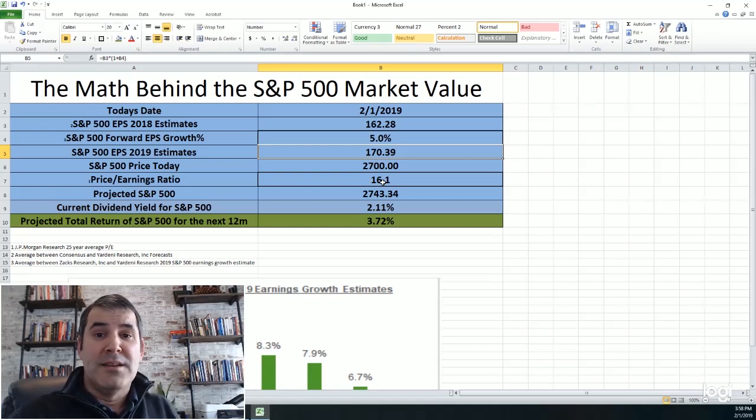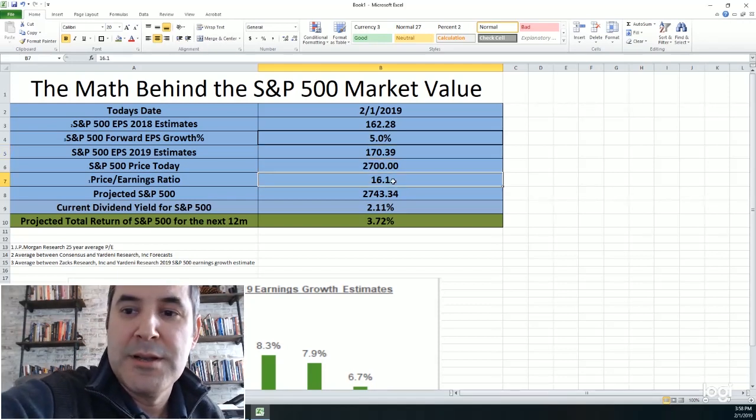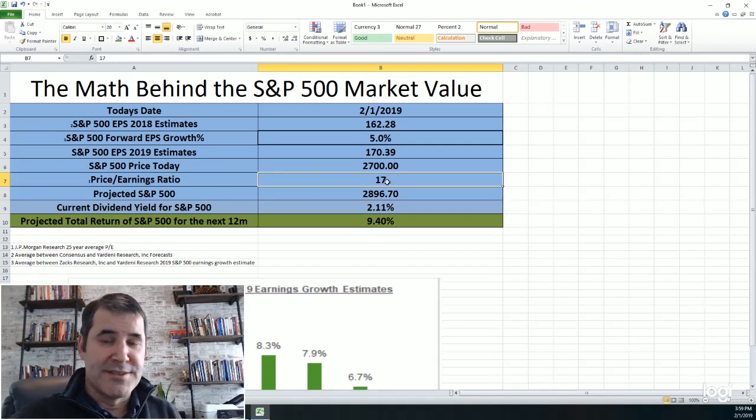And maybe, what if there's a Mueller probe that ends this year? So we could be looking at potentially multiples that could go up from here, because I think we're at a place now with the Fed where they're going to pause for the rest of the year. Maybe that won't happen, but that's kind of what's being priced in now. So even if we can go from 16, which is where I'm showing the average, to 17, you can see how that makes a pretty big difference. 9.4%.